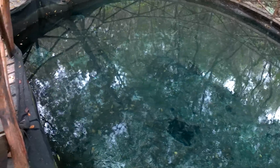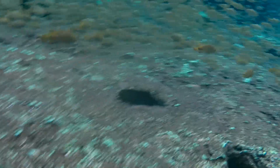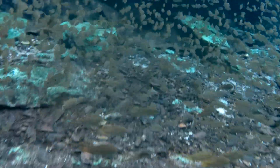Usually cenotes have lots of fish, but they're smaller freshwater species. So we got to swim in this cenote, and the sheer number of fish in there was just mind-boggling. I mean, look at this footage. Can you believe it?